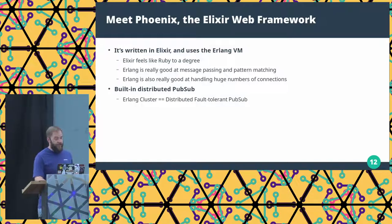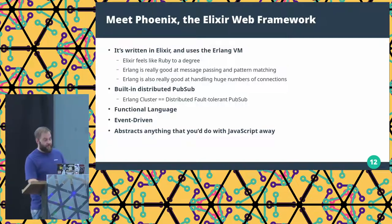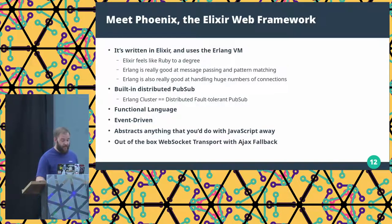If you have an Erlang cluster or you decide to scale it up into a cluster, then you automatically get a distributed fault-tolerant pub/sub. I mean, that's great. And it's a functional language, Elixir itself, and the whole thing is event-driven, so it's pretty awesome in any regard, because it abstracts away anything you do with JavaScript, really. I haven't written a line of JavaScript in almost 2.5 years, so I'm happy about that.